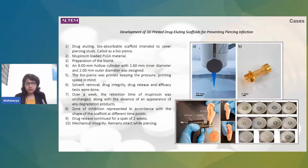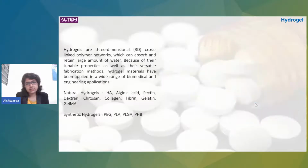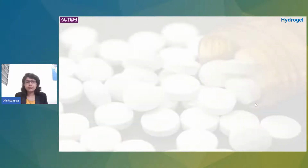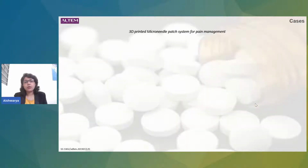So from here, we have another example, which is a 3D printed microneedle patch. This is a system for, say, pain removal. And when you talk about a microneedle patch, I had shown you in one of these slides. One second. Yeah, this is a microneedle patch, right? The idea of microneedle patches is that they are supposed to be transdermal. They are supposed to penetrate through your skin and obviously reach that site where the drug is supposed to go.